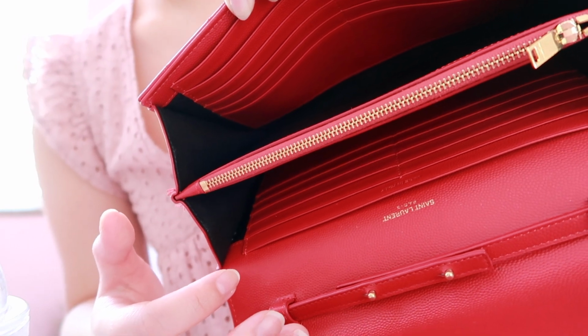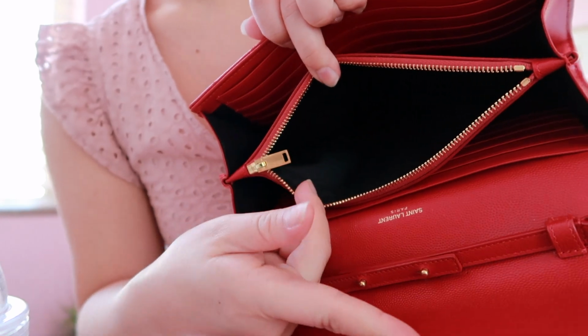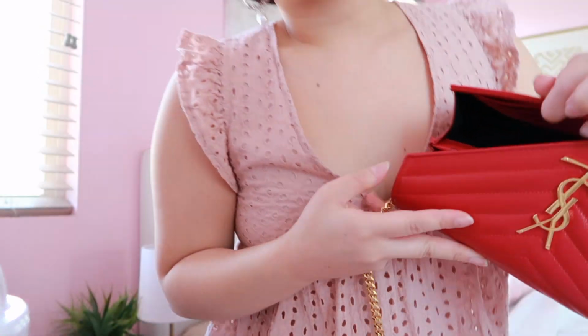So let's talk about the inside of the bag. There's about 10 card slots and this nice zipper where you can put coins or anything else you'd like to put in there. Obviously, this is a wallet on chain type of bag, so this bag is really not meant to be stuffed with a whole bunch of things. It's not a regular purse. It's basically a way that you could put all your credit cards and money in here, and maybe your cell phone. I have an iPhone 11 Pro, and it fits really nicely inside without any difficulty closing the bag. But again, the usability of it is really just to be used as a wallet, and at the same time a bag for you.